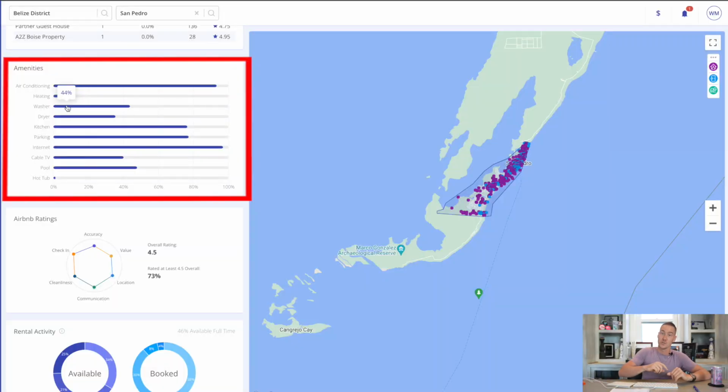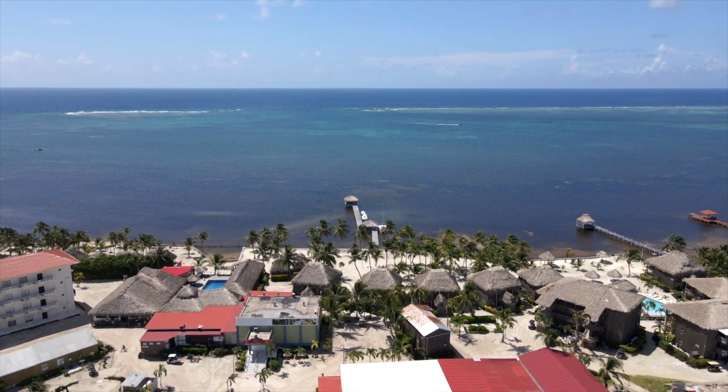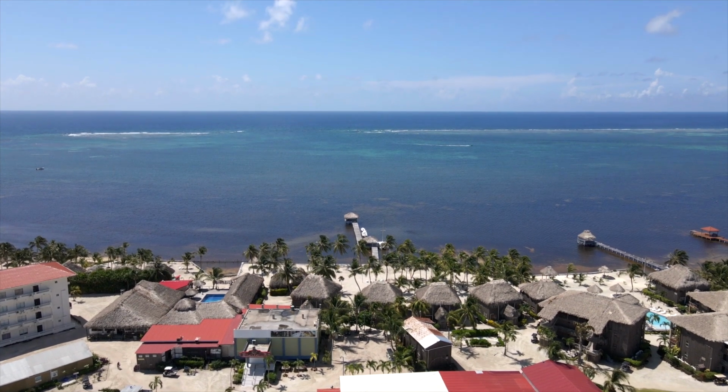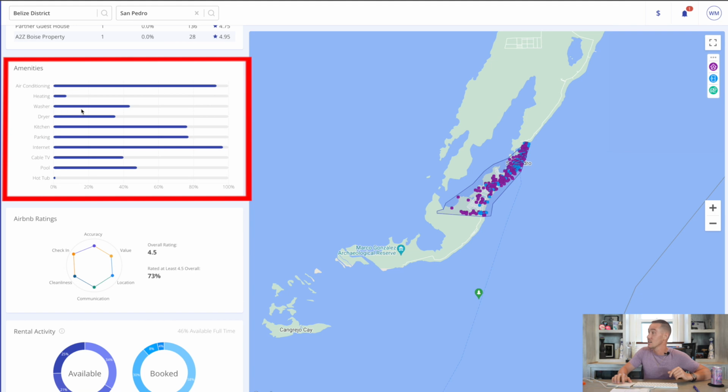Next, washer. So 44% of people are looking for a washer, while 35% of people are looking for a dryer. Pretty much based on my research or expectations, people have realized they can dry their clothes in the sun. That's why they care more about a washer, but still, it's an important amenity to have in your home if you are looking to rent on Airbnb.